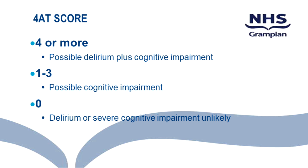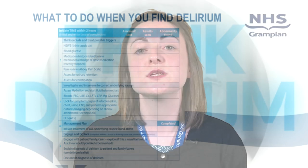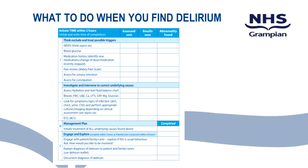People often feel poorly equipped to manage delirium, so Healthcare Improvement Scotland have developed the Time Bundle to try and help. This is a tick box form to check that you've looked for common causes of delirium and treated them appropriately. I look after people with delirium daily, but I'm sure there are triggers I frequently forget to ask about, especially at the end of the day, and this helps to make sure that I am being consistent.